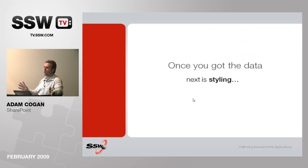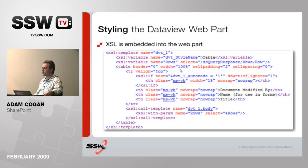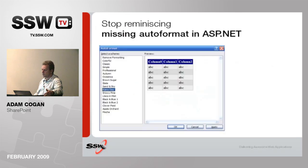Anyway, so you've got your right data now and you need to style this. If you want it to look like this, you're not going to make it look like this out of the box. So you need to modify the XSL. You come through, you modify the XSL. Not much fun really.